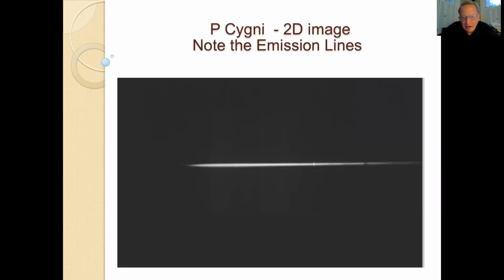So here is a P Cygni, a 2D image. This is also a star that's giving emission lines. And you can see, again, different temperature. The Wolf-Rayet stars can be very hot. The P Cygnis are a little cooler, somewhere in the range of 18,000 degrees Kelvin. And here the line looks a little different than the Wolf-Rayet, but you can still see the bright spots, which are part of the emission lines.